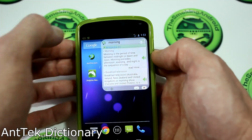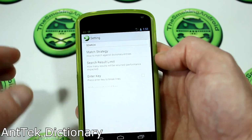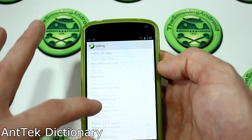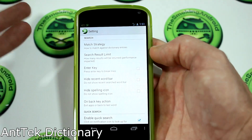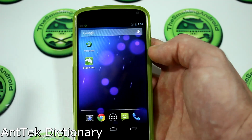So, I mean, really, if I was to go in here, if that would close, there we go. And we go ahead and jump into settings here. I mean, there's all kinds of great stuff you can do to really customize how this particular dictionary application will work for you and help you out in understanding different words as time goes on. Anyways, I thought that was a really neat application. I thought you guys would find that quite useful. I thought it was really, really cool.